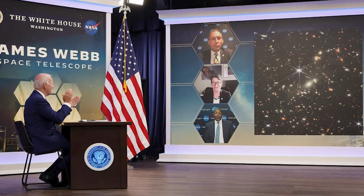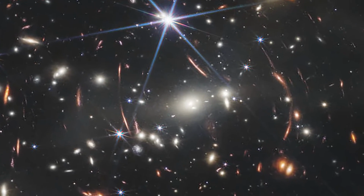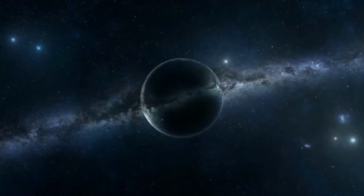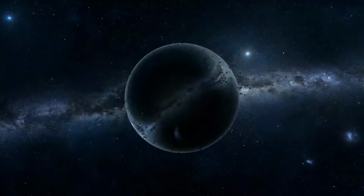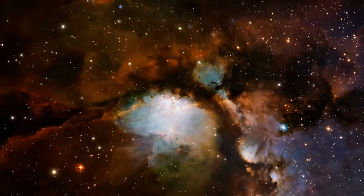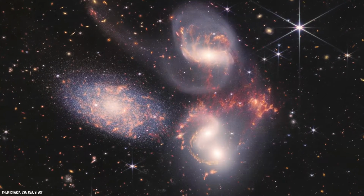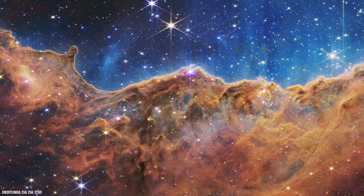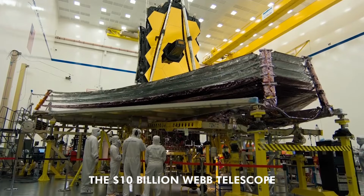NASA and the White House gave the public a sneak peek of the Webb telescope's first photographs a day early, revealing a magnificent view of an area of sky teeming with brilliant galaxies. The so-called Deep Field View revealed enormous galaxy clusters in the front that are enlarging and distorting light from fainter and far farther away celestial objects behind them. This image, along with the rest of the collection made available by the space agency on Tuesday, provides a glimpse of the enormous power and unmatched capabilities of the $10 billion Webb telescope.